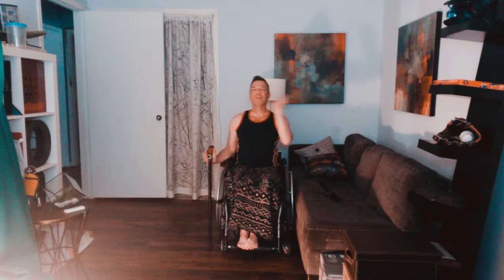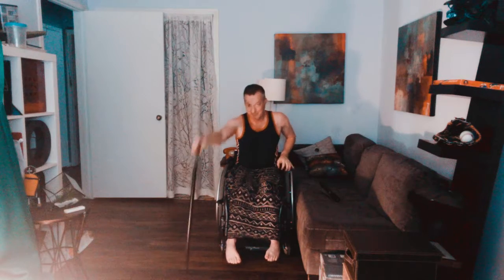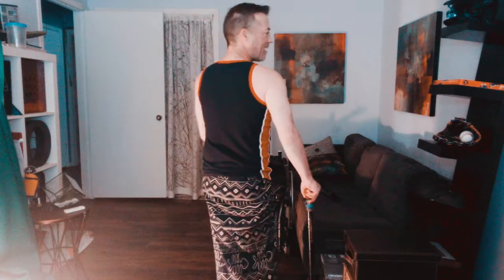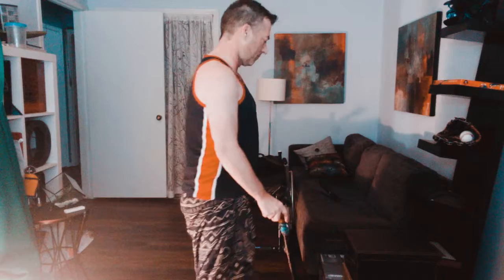I don't know how you can hear me, so I'm just going to talk as loud as I can. This is a cane, a regular cane. I use this to help me keep my balance when I'm walking. But as you can see, I tend to lean on it, and that puts a lot of pressure on my shoulders. Of course, I try to be aware of it and switch arms, but still, it puts pressure.